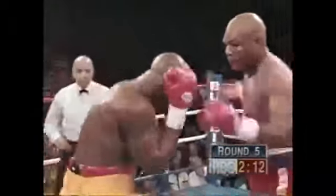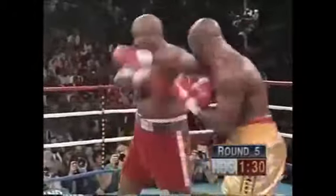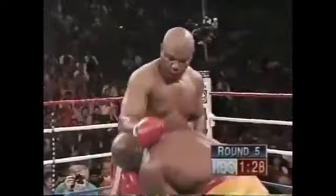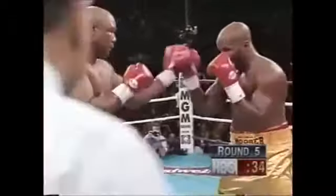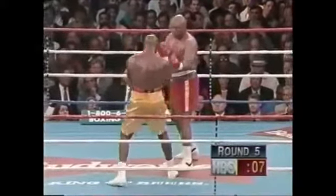And again, you see George clubbing away with those big ponderous right hands. And George has been landing some pretty good punches in the last 20. There's a good snapping jab from George. And there are 2 right hands from Moore.